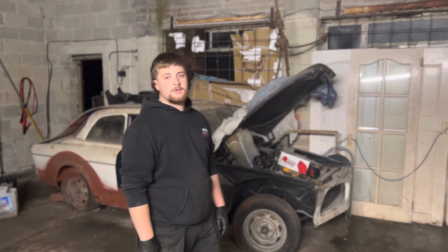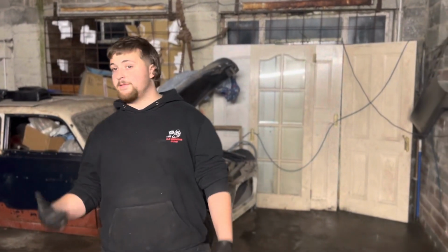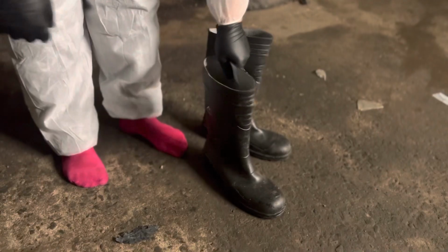Basically now what we're going to do is I'm going to get changed into a few sets of overalls because this bleach is really strong, and everyone else is just going to chill outside the unit while I get in here and clean, because the fumes are going to be massive and it messes up your clothes. So into the overalls.